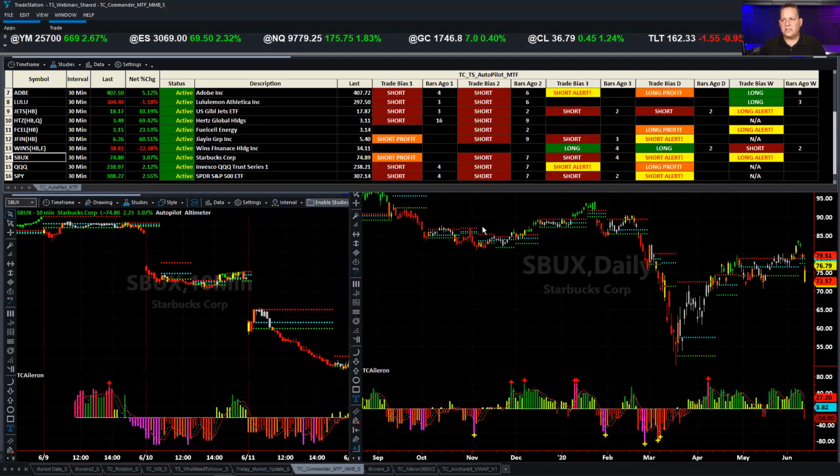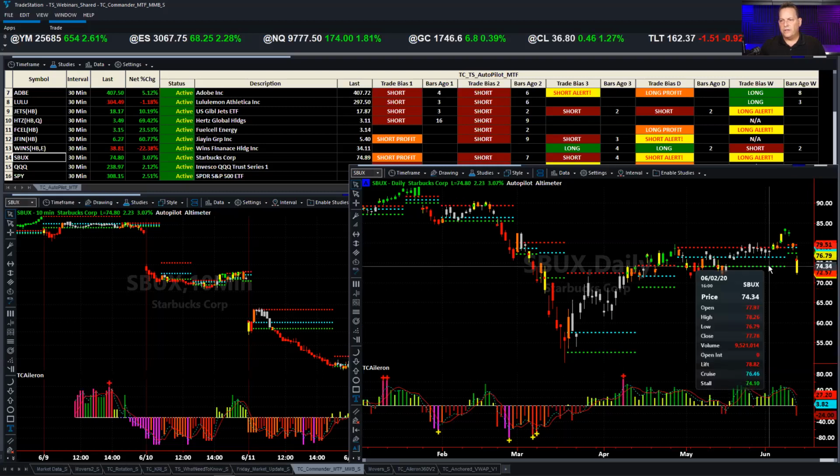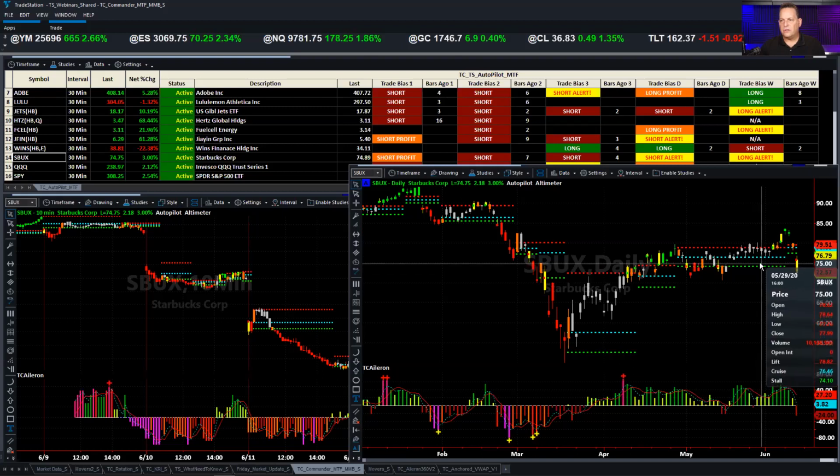Starbucks. Yesterday had a very bad day closing, or the stores, same-store sales were horrible. Right now we're at 3% in the pre-market. You're below this level. That's a really important level, $74 and I guess about 50. Right now, you're right at that level. I would think there's going to be some real good resistance right about in this range here.